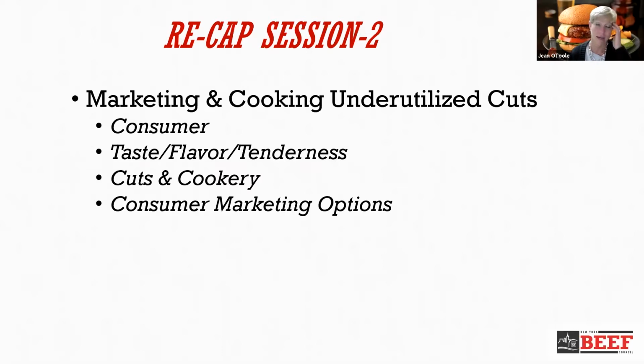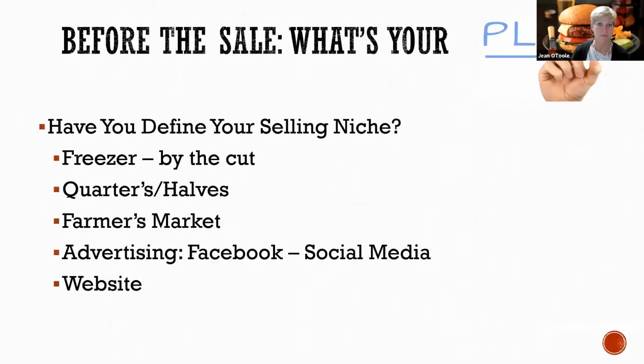The cuts and cookery. Not every cut is cooked the same. There's dry heat, moist heat. There's a million ways of doing it and different facets of it, but you don't want to do it wrong, because then it would be a poor eating experience. And you've got to figure, we spend a lot of time ensuring that animal is safe and healthy, and that all of that is creating a great steak or burger or whatever, and then the consumer may blow it by overcooking it, or God help us, they cook it to well done. That's not what we want. And then some of those consumer marketing options of how to put that together and put it forth to be relevant and lucrative in front of the consumer's eyes.